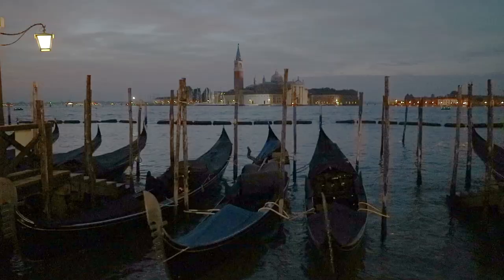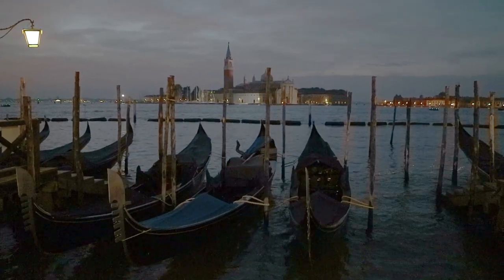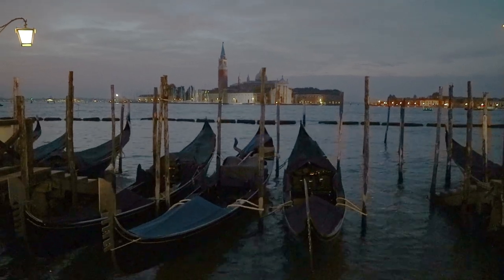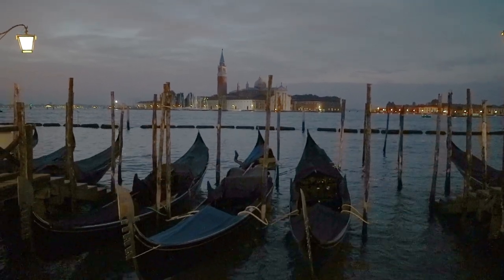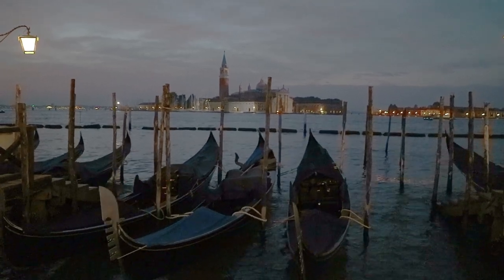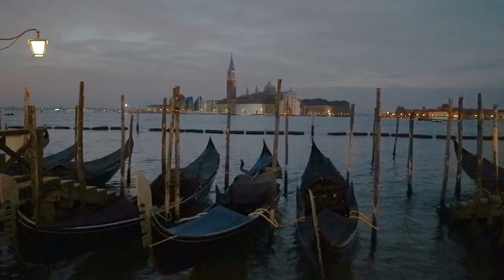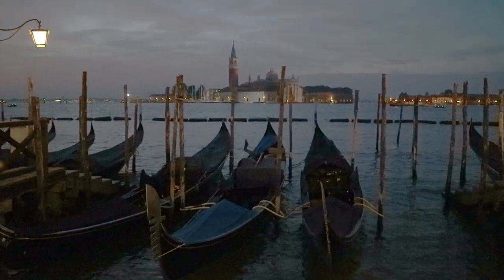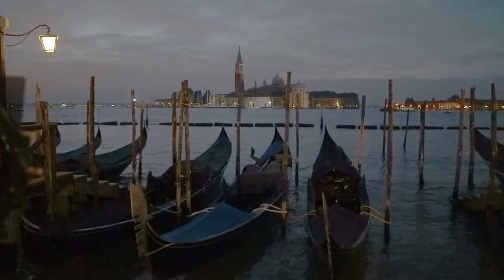A very simple shot with a couple of gondolas in. I'll show you the camera. Here we go, I've got a shot here. Got the lantern in the top of the frame, a couple of gondolas in the foreground, and that iconic church tower in the background. I've already started shooting because the light's coming up a bit already and colouring up the sky, so it's looking pretty good. I've got a simple setup here.